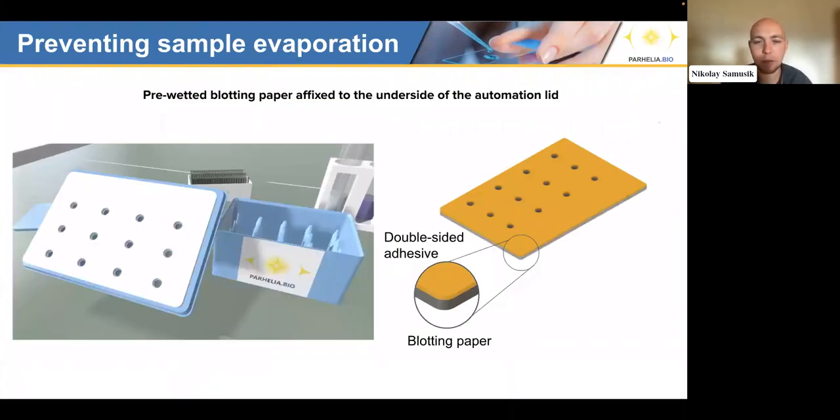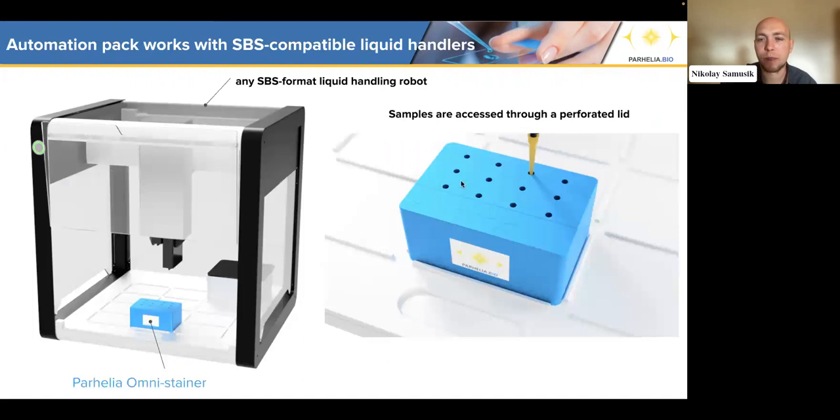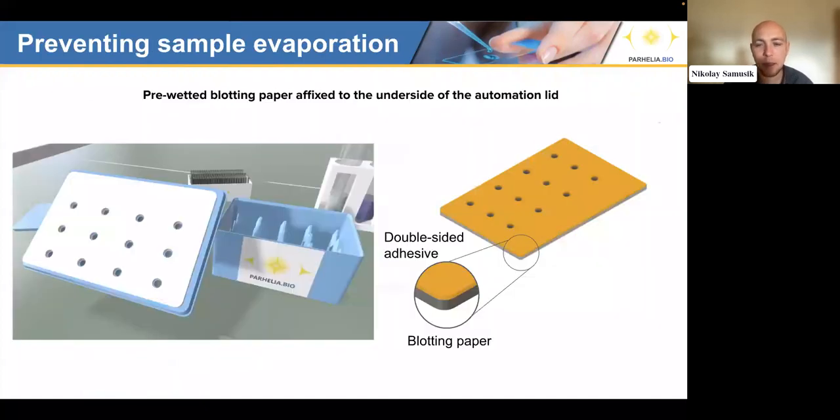And the only question we had to answer doing that is, how do we keep the samples from evaporation, right? So when this labware sits on the deck of a liquid handler, how do we prevent the moisture from escaping through those openings in the lid and evaporating, drying out the samples over time? And we've tried different things and different ideas, and we've found something that actually works really, really well. It's a rather simple invention where we found that we can just add a layer of double-sided adhesive laminated blotting paper. So we essentially glue blotting paper with a double-sided adhesive to the bottom of the lid.